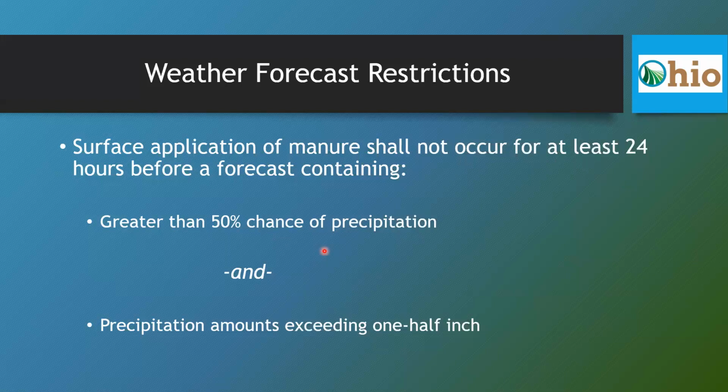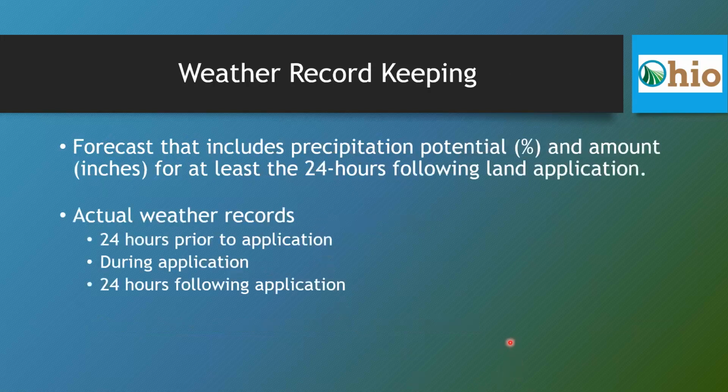You can incorporate, you can inject right up to that rainstorm, but this is really to restrict surface application of manure before these forecasted events. And then what do we require on record keeping? We are requiring that they maintain the forecast, but we're also requiring that you record the actual weather information 24 hours prior to application, what occurred during application, and what happened after application.